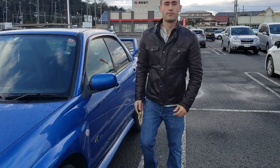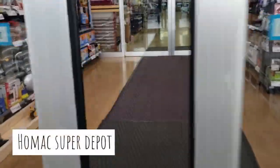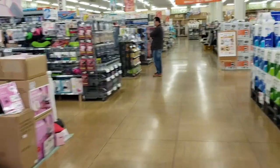And we're here in front of Ashi. It's a supermarket, I think. Was this a supermarket? I think so. I don't know. Exploring, now we're at Universe. It's a Japanese supermarket. And then they have Homac. Homac is like a Home Depot, I think. Yeah, it's like a Home Depot. Do you want to go to Homac first? It's like a craft store at the same time.